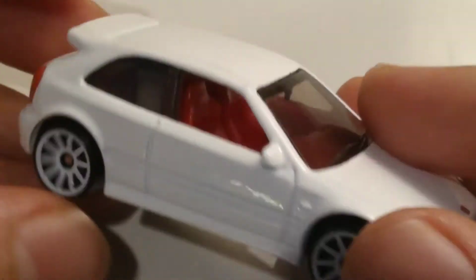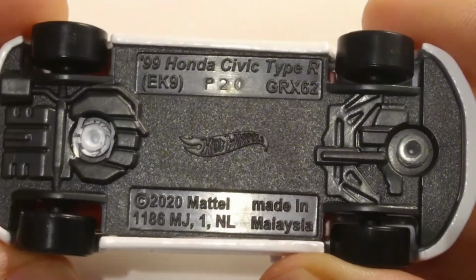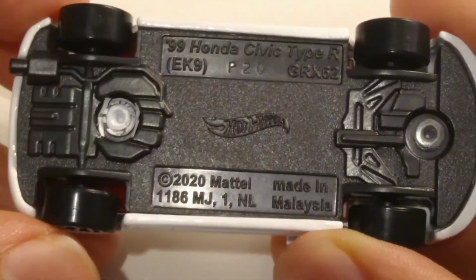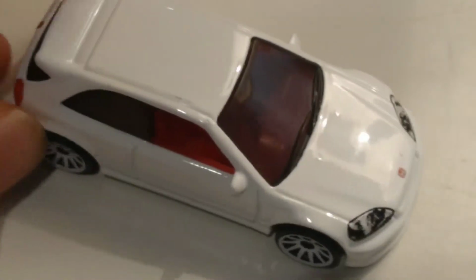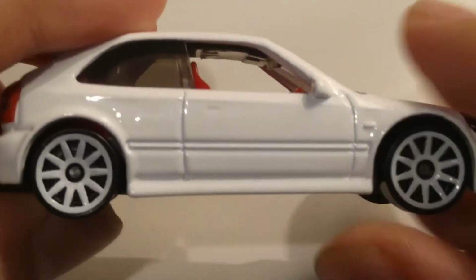Plastic base. Loving the all painted. This is like factory fresh. '99 Honda Civic Type R EK9. GRX62, 2020 copyright, made in Malaysia. Nice. Rear wheels spun independently.